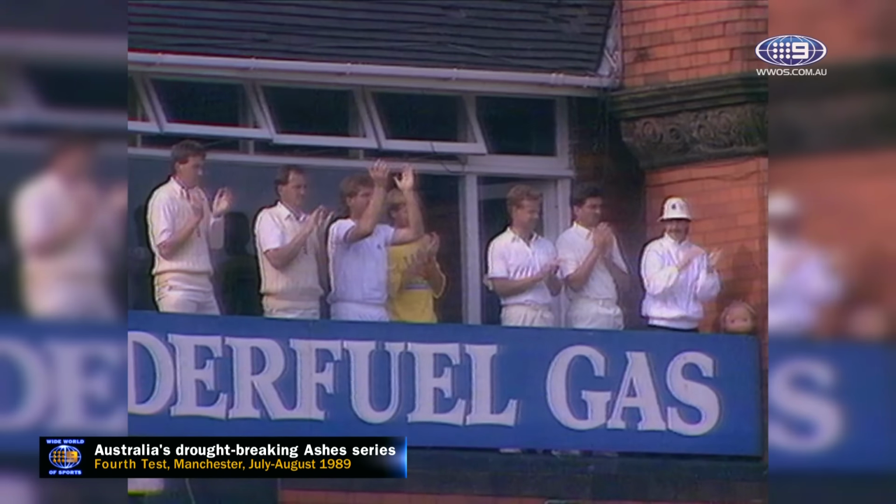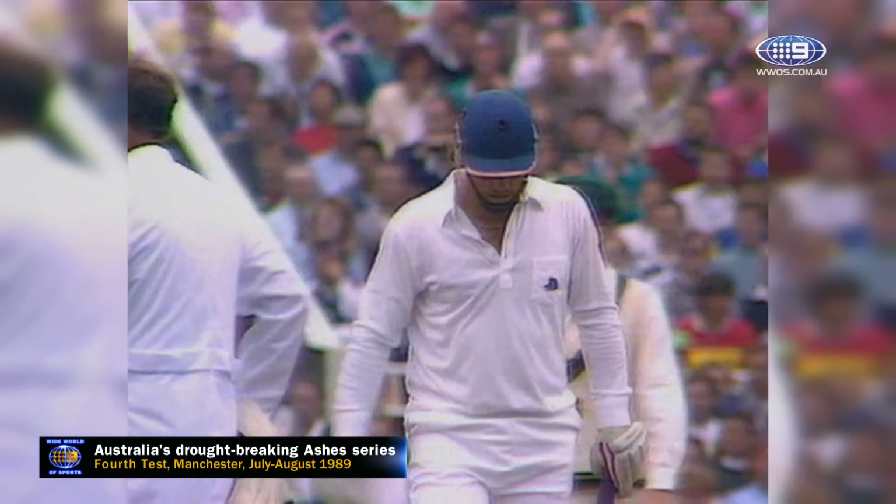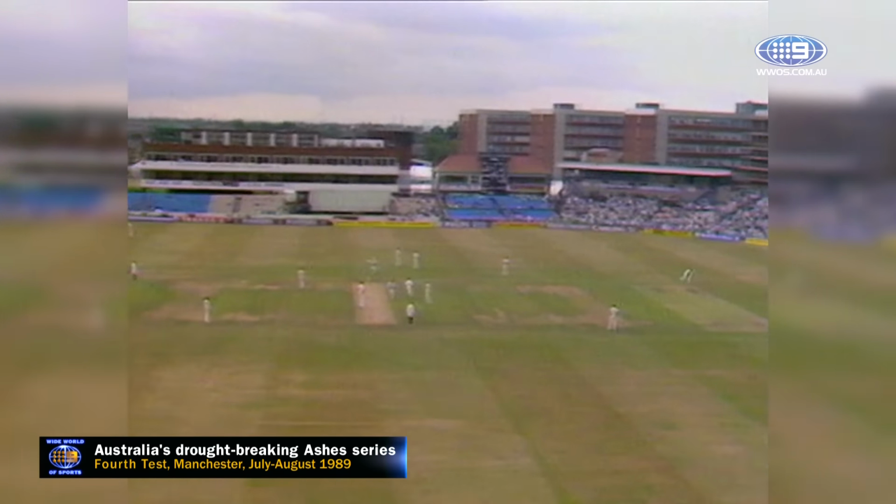143 runs on the board. He faced Big Merv. Well, he struck that down. He could be out. He's under it. He's gone. Caught at third man. The Australians once again had a modest first innings tally of 260 to chase, and Taylor was the man for the job. Beautiful square drive off the back foot, brings 4 more.